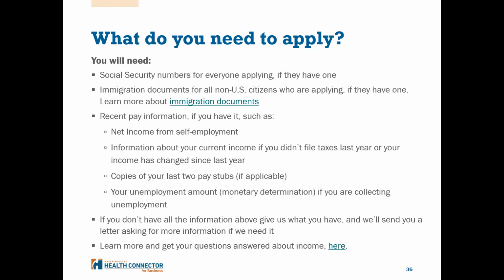But you want and need Social Security numbers for everyone who's applying, if they have one. If you have any immigration documents, you will want to gather those as well. We want recent pay information so that we can help determine what kind of help you can get paying for your health insurance coverage. For self-employment, we need information about your net income. If things are different from last tax year, we need any information you have about your current income. If somebody is collecting unemployment, we're going to need to know what the monetary determination is.